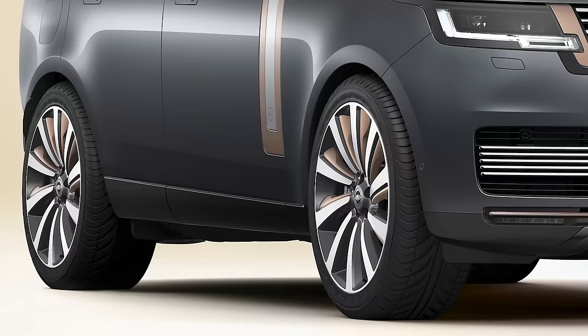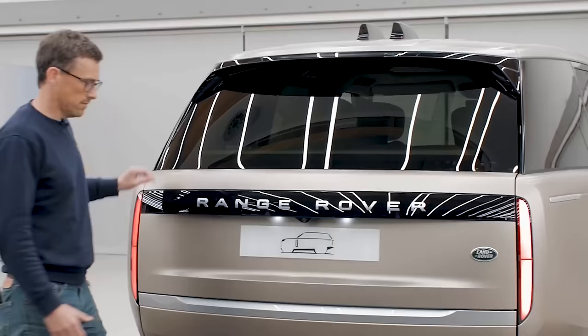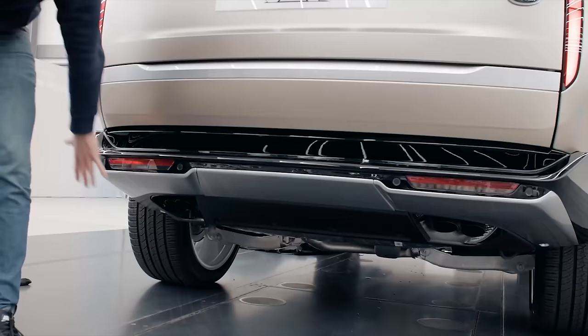Apparently the 23-inch wheels are the same weight as the old 22s. And if you have the SV version, you have slightly different looking wheels. Here at the back, oh, it's lovely, isn't it? Kind of want it. There's no exhaust pipes though. Well, they are, they're hidden underneath.